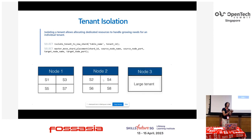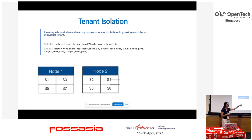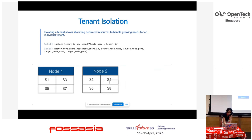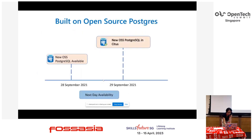we actually see a lot of customers saying, hey, we know our workload the most, and so we want to be able to say which is that large tenant that needs to be isolated. So systems like Citus actually provide that granular control, and that's something that is very valuable there. The other thing, when I say key differentiator, is the next-day availability of the open source PG version, which will be available on Citus right there.